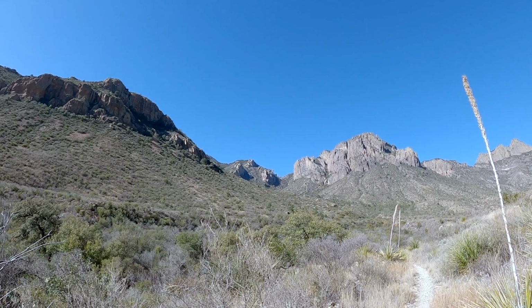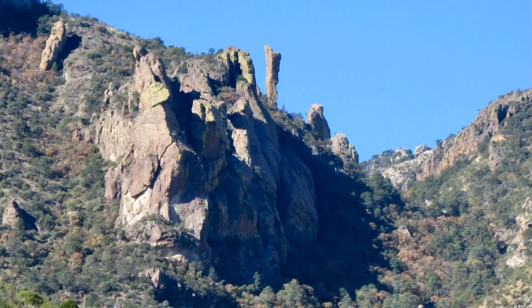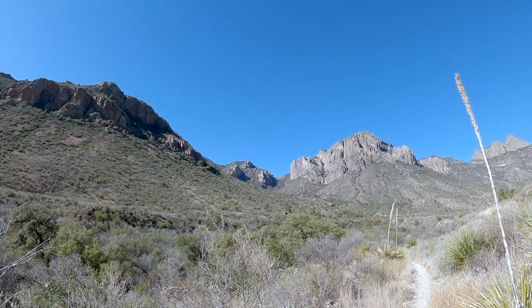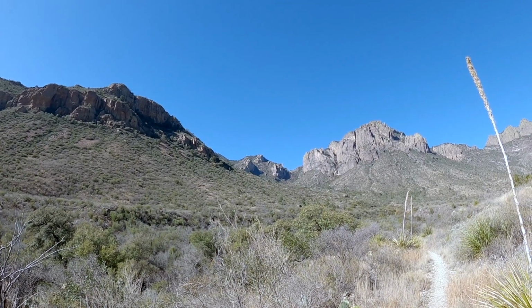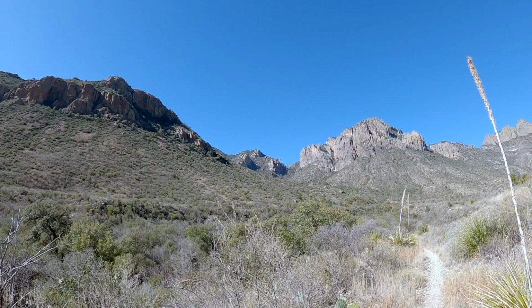rock on the left that has the flat part and then the point like a toe, that's the boot that's in Boot Canyon. So that draw on the right is the very bottom of Boot Canyon. So where it'll top out over on the left, I don't know, but we're going to go up that way and we'll go to the left just underneath those rocks there.